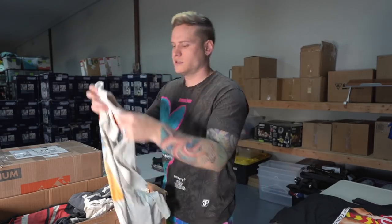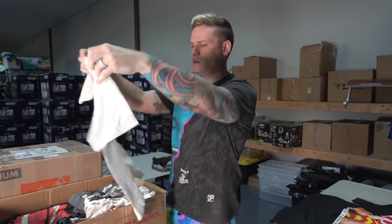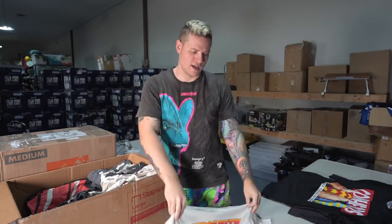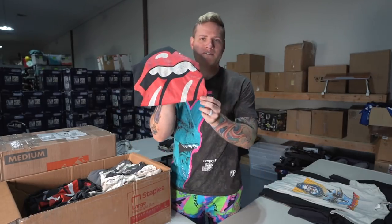We've got, looks like another Aerosmith shirt, size medium, spring forward tag. Wish it was a bit bigger, but nice shirt. I have a feeling Allie's probably going to keep that one. Pretty classic graphic, everybody knows that one.